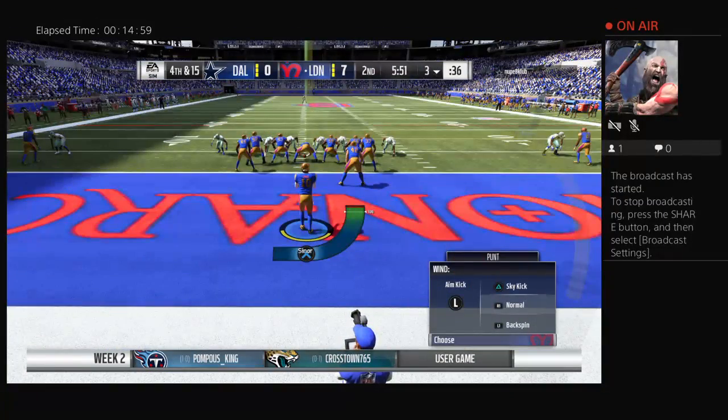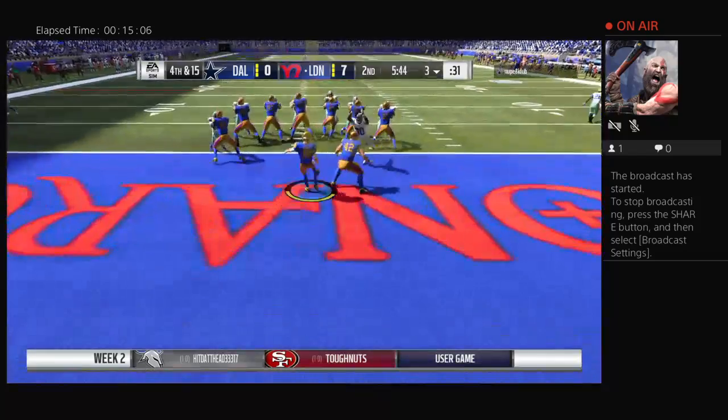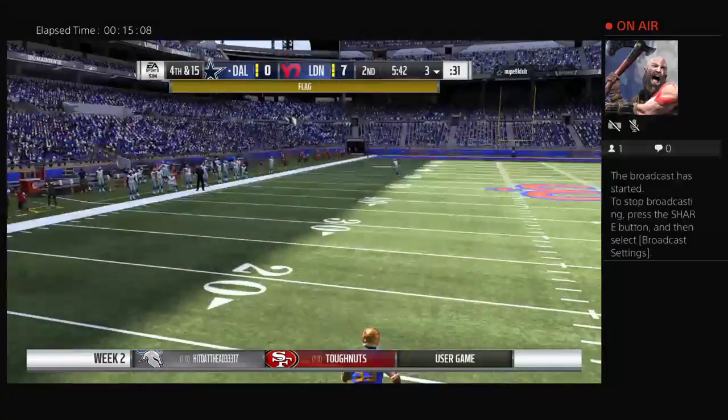And they bring their punter out there now. And no room for error here as his first punt comes from deep in his own end zone. And he's able to get it out of there, and this is a pretty good kick.